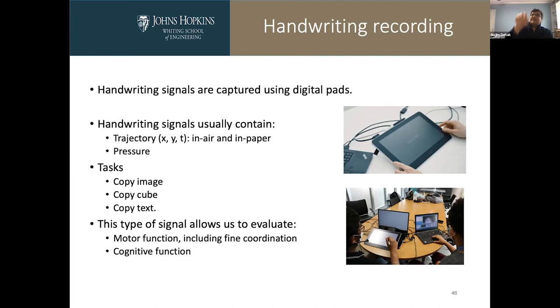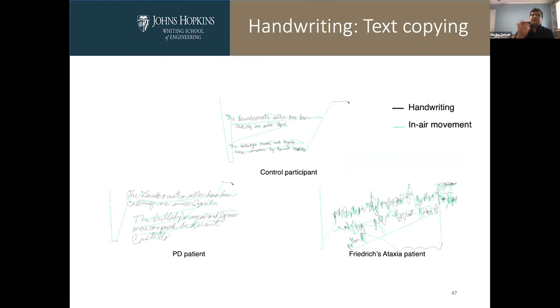We have different tasks: copy image, copy cube, copy text. We model and evaluate the motor function, including the coordination and the tremor, and cognitive function, because we ask them to do some task, for example, arithmetic. I'll talk about that later. And here are some examples of a control, a Parkinson's disease patient, and an ataxia patient. You see the difference in the writing and how it's not stable, even when the pen is in the air.